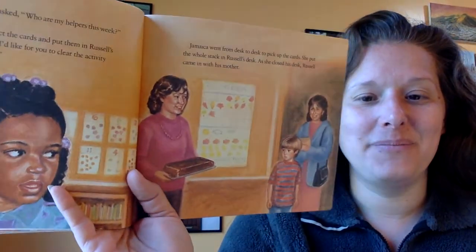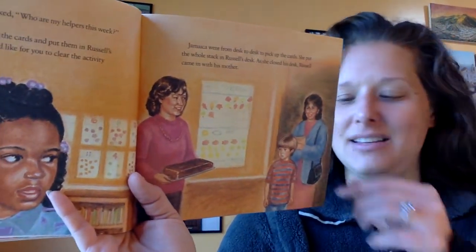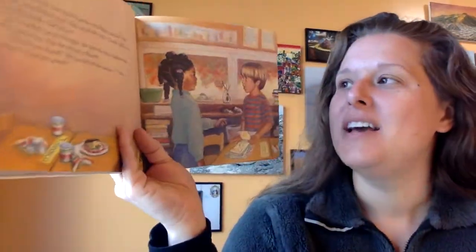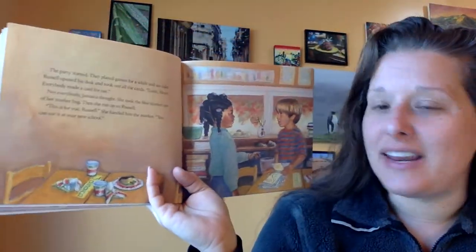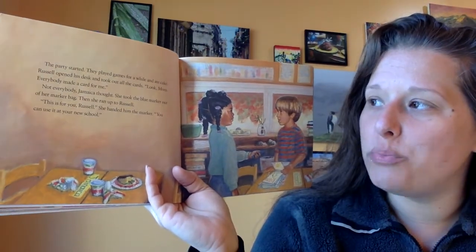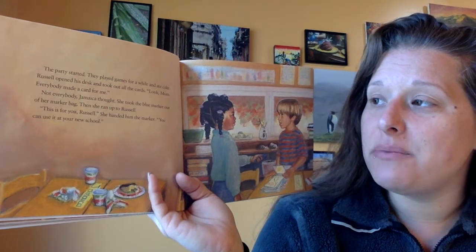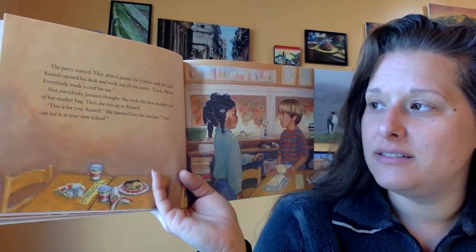Jamaica went from desk to desk to pick up the cards. She put the whole stack in Russell's desk. As she closed his desk, Russell came in with his mother. The party started. They played games for a while and ate cake. Russell opened his desk and took out all the cards. "Look, Mom, everybody made a card for me."